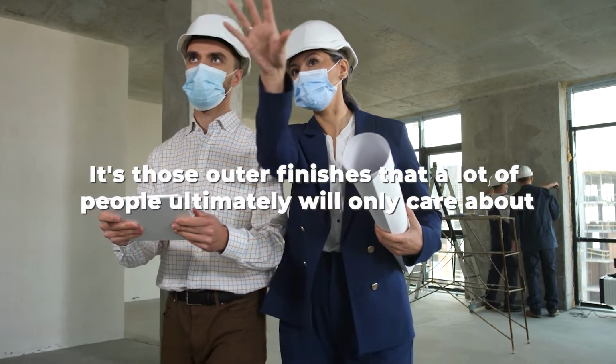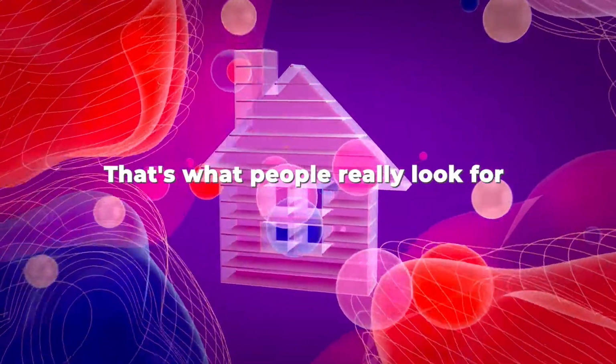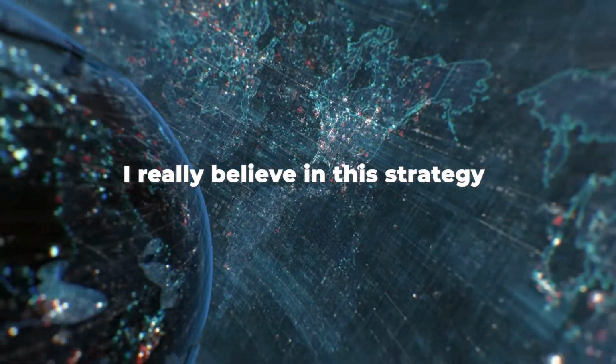If you think about a potential tenant walking through an apartment, he doesn't care that there's updated plumbing or updated electrical, right? That doesn't matter. He or she will care about, wow, look at these beautiful countertops or this beautiful appliance package. That's what people really look for at the end of the day. It's pretty simple, but it's the truth. So there's a reason why I personally started to really develop and invest into my finishes. Some might call it a little bit over the top, but I really believe in this strategy. And I'll talk about it from a couple of perspectives.